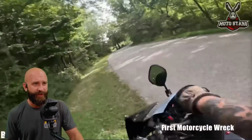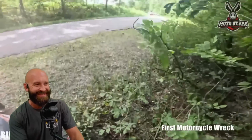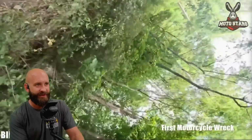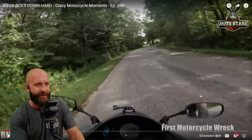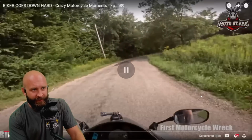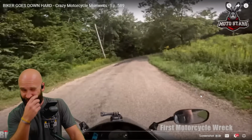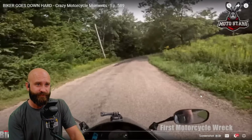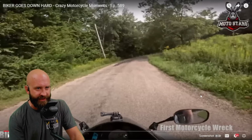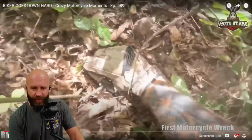Oof. All right. Going a little fast on a really weird road. Don't like that road. First motorcycle wreck. Not good. Did he fall down or did he take his helmet off? I mean, look at the road. It might be good when you're actually there, but it doesn't look that great. The asphalt's kind of torn up. Also, if you notice in the mirror, he doesn't have any gear. And we're probably going a little too fast into that corner with the terrible road.